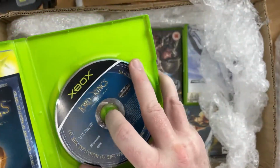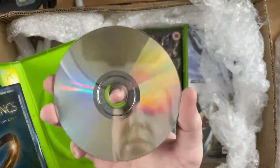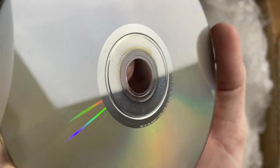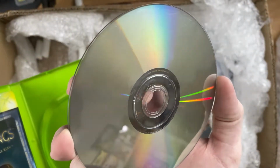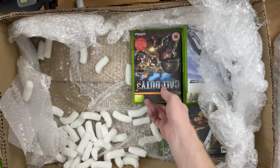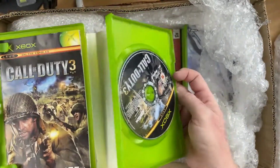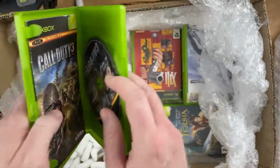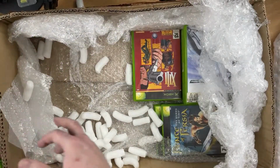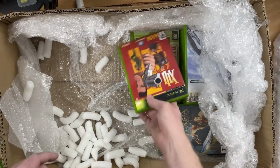Once again, I think there's a slight crack on the disc, a bit of gunk around the edge, so I'll have to have a look at that one. We've got Call of Duty 3 with a broken case. And I'll put that one off to the side because I don't want to damage the cover any more than it already is.